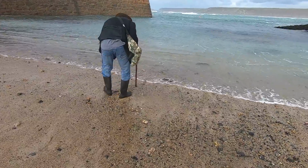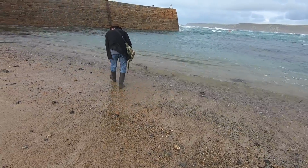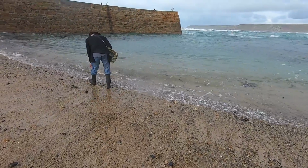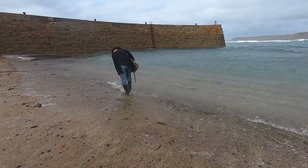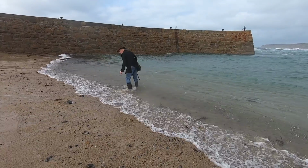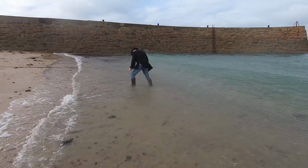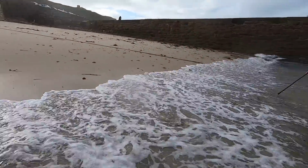Here comes a little wave and he feels a little cautious, but he's okay. He goes a little bit lower into the water. Here comes another wave, but he's okay. Then, that was a little bit bigger. Perhaps maybe he should get out of the water now because... Oops! Again!